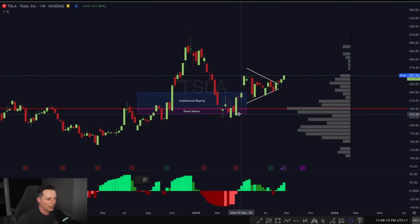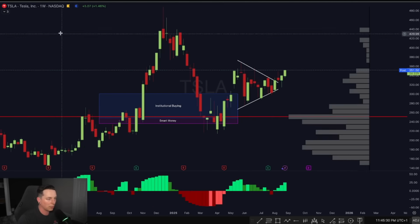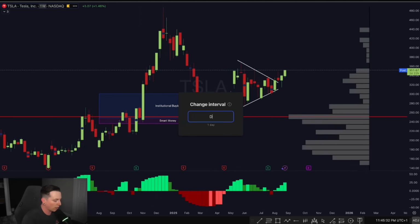But this right here is a strong sign that price is going to bounce because we're trading at a massive discount range within bullish structure. And this is normally an indication that the market, or in this case, Tesla, will bounce. And that is exactly what has happened.